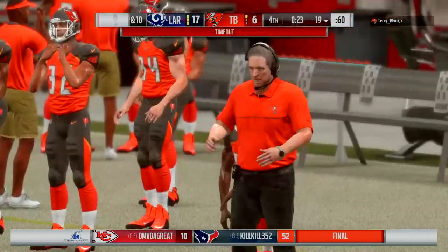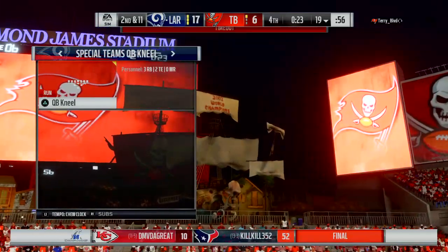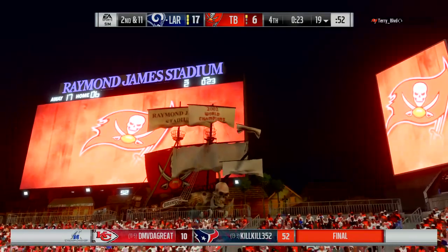Down to a knee here. The defense still with a couple of timeouts. We'll see if they want to use them. Now the Buccaneers go ahead and take another timeout as the clock stops with 23 seconds to go in the game.